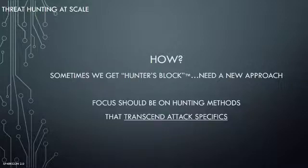There's so many attack methods and so many attack tools and traffic characteristics. So if we could focus on things that transcend all that, right? Step back a level, you can find things that you didn't even know to look for, right? So that's what we're going to walk through today.